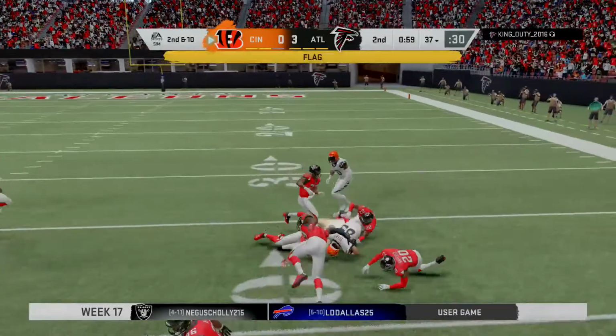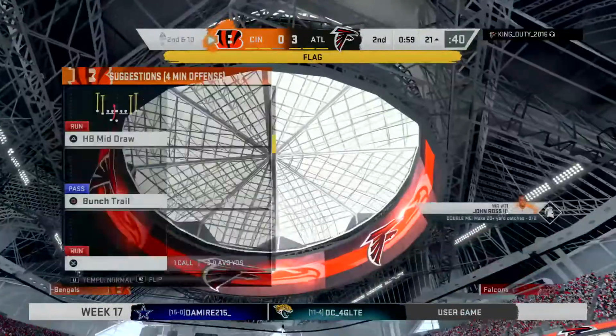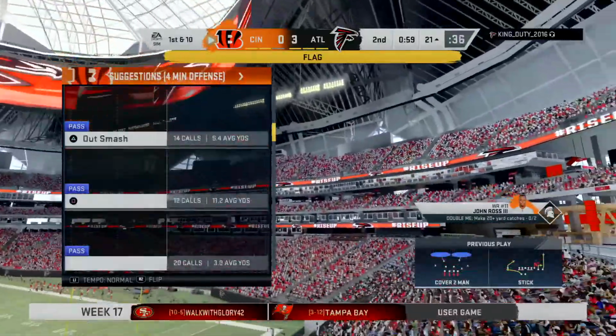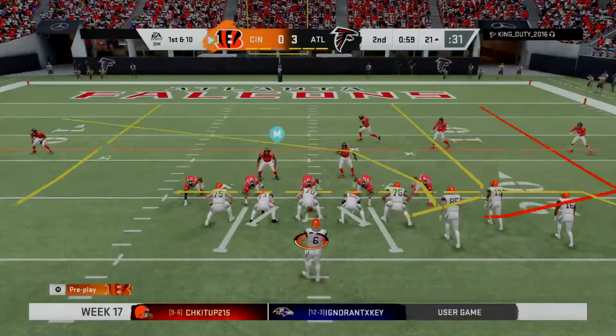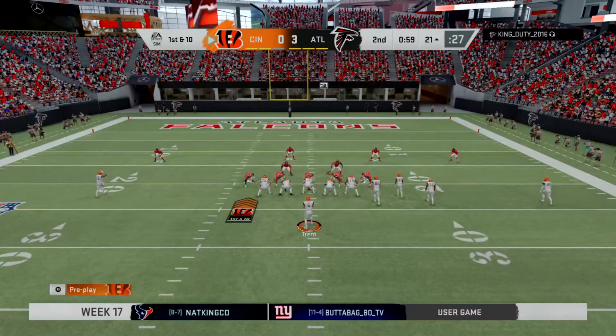And this is going to be caught. He won the fight for the football. And he'll be brought down somewhat awkwardly here, and a late flag as well. I think this one's going to be a face mask. And now it's 1st and 10. A big mistake, especially when you factor in the personal foul yardage.